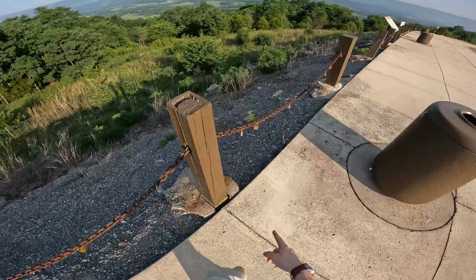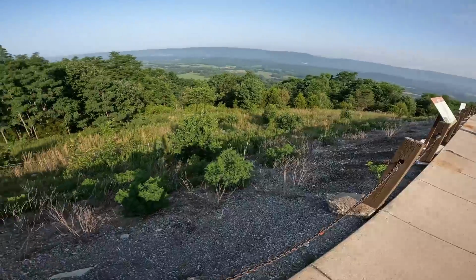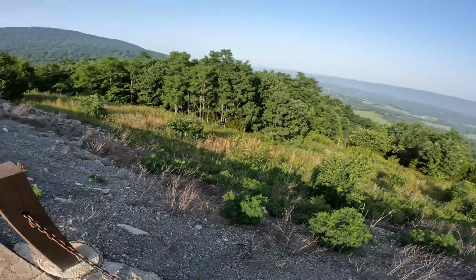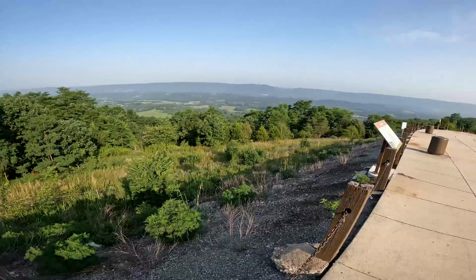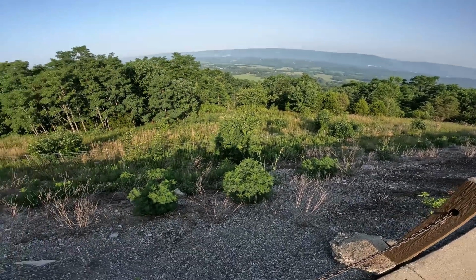Everybody puts their locks on here. Woo! That is nice, man. I need to stretch my legs for a minute anyways. There you boys go. There's a scenic overlook for you.